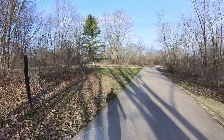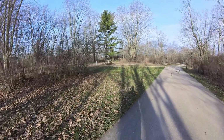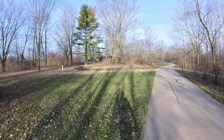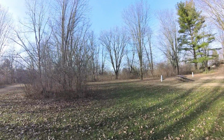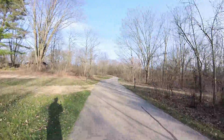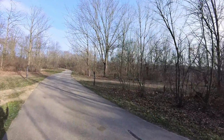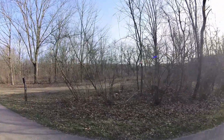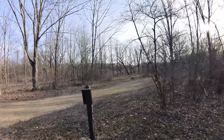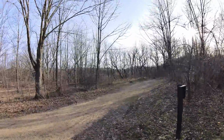Then I have 333 and 334 on the inside, which are a pair. So you have your two pads and a big green space off the back there, as well as off the side here. So plenty of room for activities. 335 on the right. This one's right up to the edge of the cliff there.